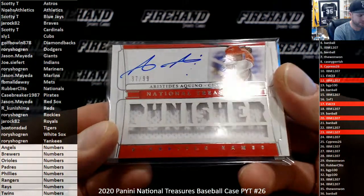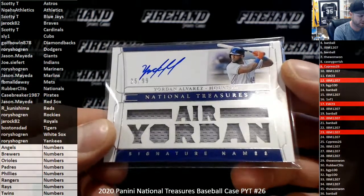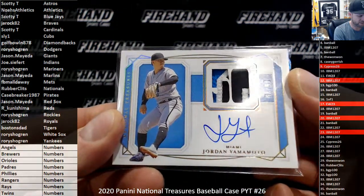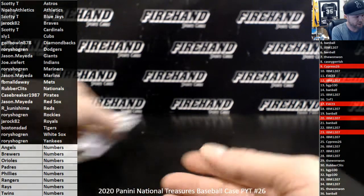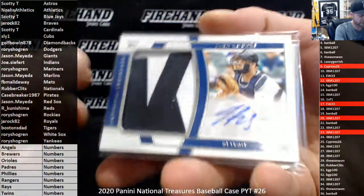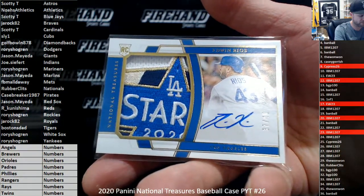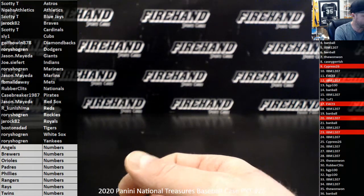Team Slow, whatever you want to call these. The Punisher, Aristides Aquino, and Air Jordan, Jordan Alvarez. Jordan Yamamoto, numbered out of 25, a little patch window. Your rookie patch autos, numbered to 99, Jake Rogers and Shogo Akiyama. Numbered to 49, Travis Demeritte and Edwin Rios. That nasty sleeve patch. The veteran autographs.